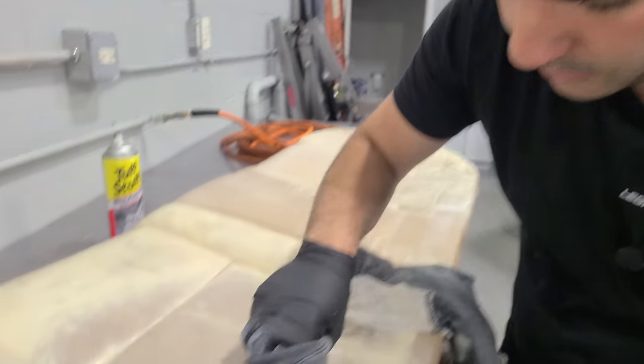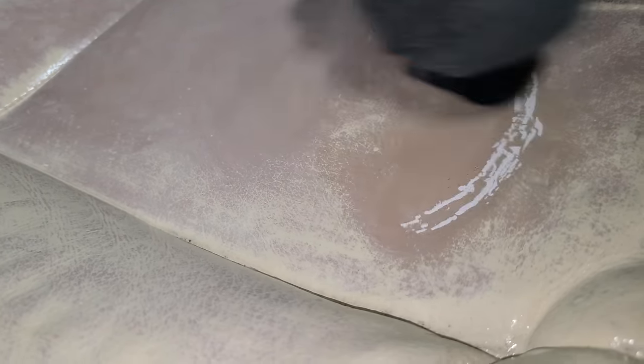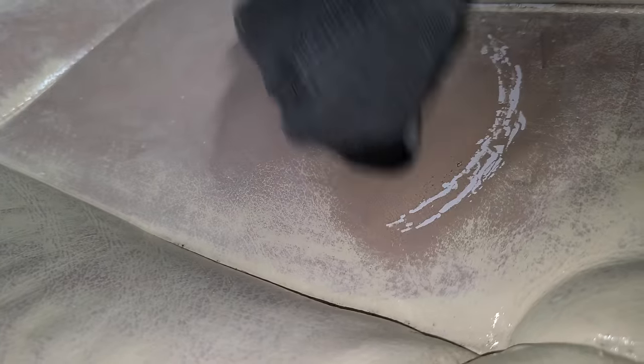All right, here's a little denatured alcohol. See if that helps out. Well, it's not helping out with that, but I can tell you it's going to be an excellent last step here. Look at how clean it gets it.